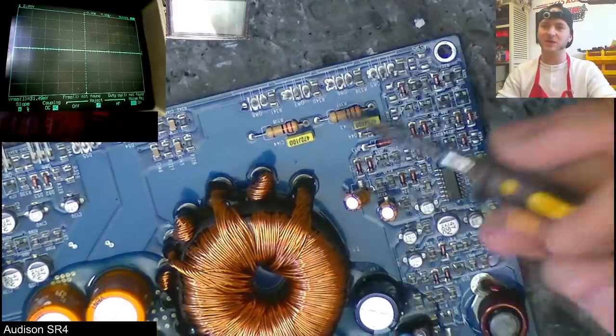In fact, usually for these power supply circuits, it turns that switch on and off around 25,000 times a second, hence why you can't use a mechanical switch, because it would explode and burn out. And now, it does this in two banks.